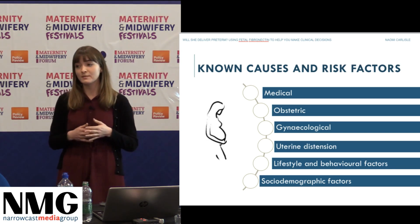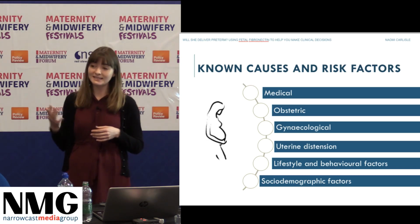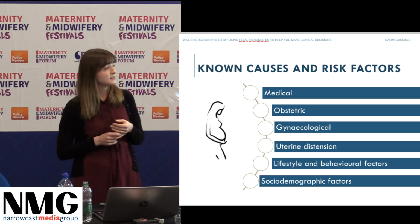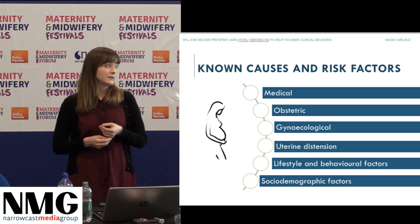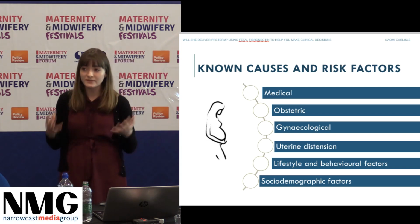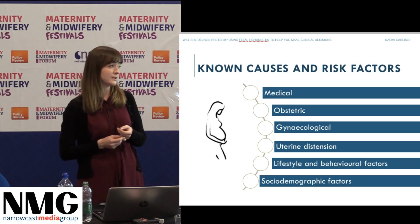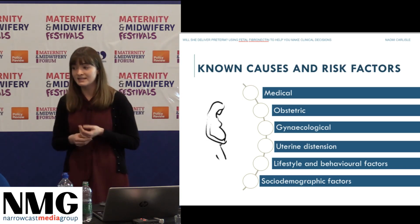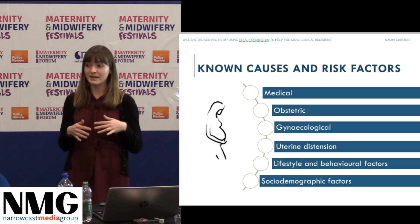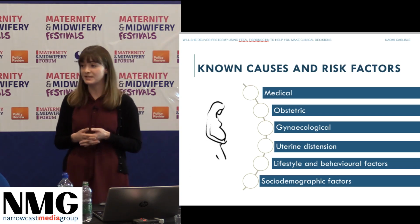Gynaecological risk factors, so for example, if you have an abnormal smear test and then you have a LLETZ procedure, that removal of part of the cervix means that you're more likely to have a preterm birth in the next pregnancy. Uterine distension, if you're carrying twins or triplets. Lifestyle and behavioural factors, so we know that women who smoke, women who are victims of domestic violence, women who have high levels of stress, all of these things are associated with having your baby early. And lastly, socio-demographic factors, so for example, race and ethnicity, especially in the USA, but even in the UK, we know that women of particular ethnicities are more likely to have a preterm birth compared to women who are considered to be white, white British, white American, and this is obviously a disparity which needs urgent attention.